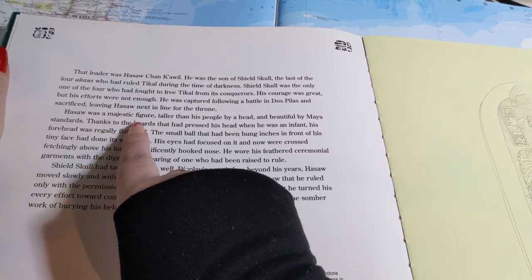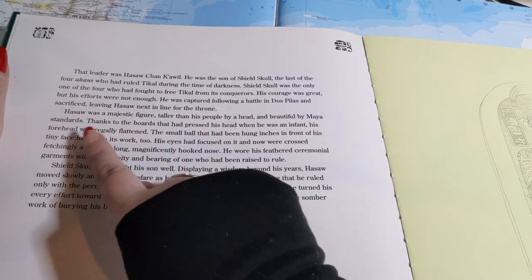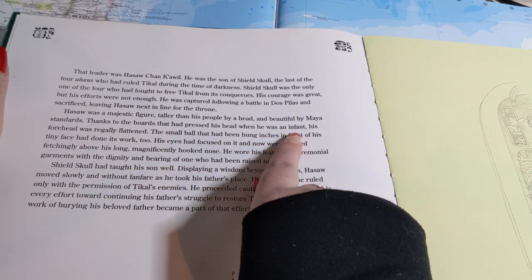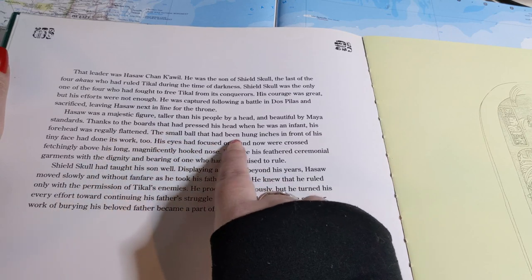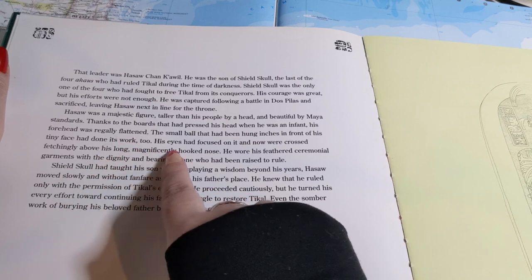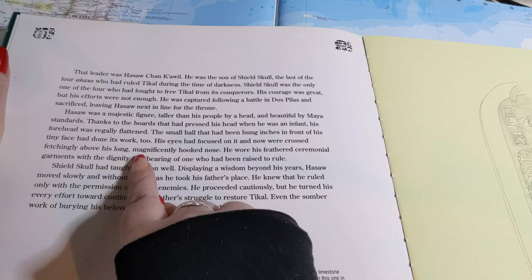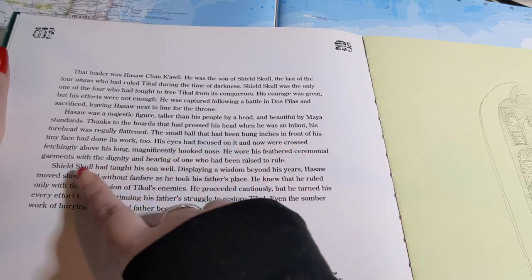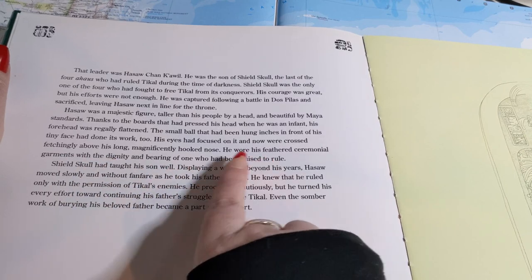Hasaw was a majestic figure, taller than his people by a head, and beautiful by Maya standards. Thanks to the boards that had pressed his head when he was an infant, his forehead was regally flattened. The small ball that had been hung inches in front of his tiny face had done its work too. His eyes had focused on it and now were crossed fetchingly above his long, magnificently hooked nose. He wore his feathered ceremonial garments with the dignity and bearing of one who had been raised to rule.